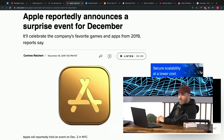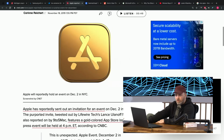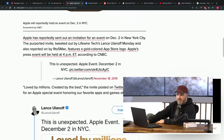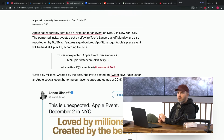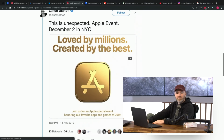The purported invite, tweeted out by LifeWire Tech's Lance Ulanoff Monday, and also reported by 9to5Mac, features a gold-colored App Store logo. The event is going to be held at 4 p.m. on that day, according to CNBC. And there's some speculation as far as what's going to be covered. They think it's going to, of course, focus on apps. It has a giant app logo there. But what about apps? Are they going to do some awards? Is it an app award show?